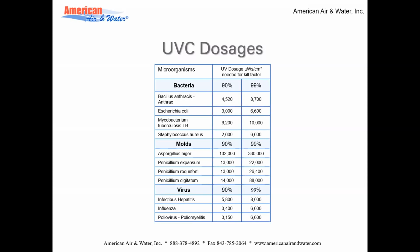These are several examples of the required UV dosages for 1 or 2 log reduction of various microorganisms. When target microorganisms are specified for a project, we use this table, actually the complete version of this table, to choose the UV dose that must be delivered to the microorganisms.